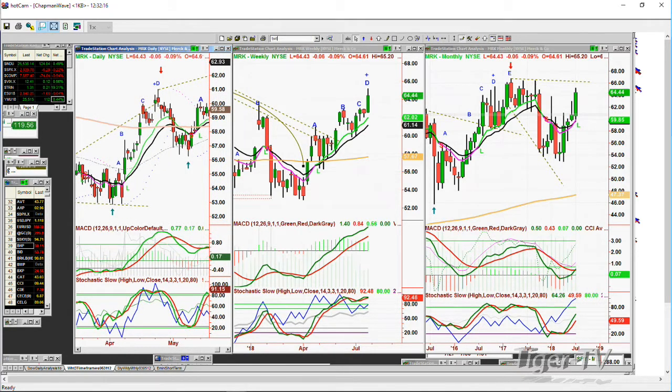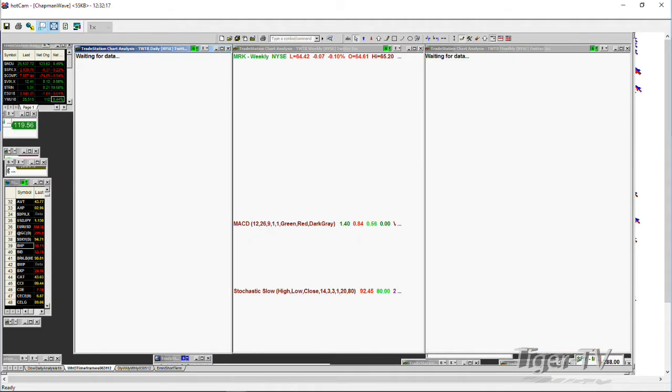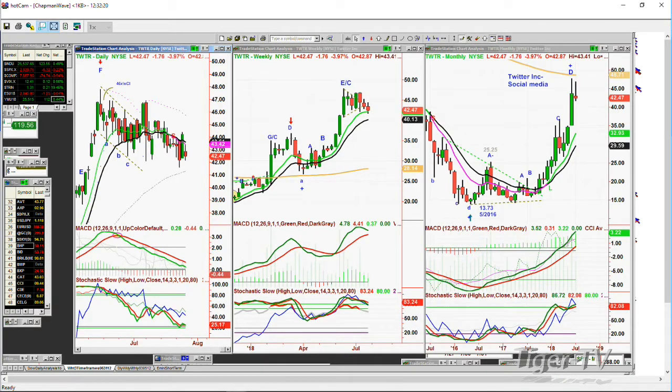Twitter. I don't see anything yet in Twitter. It had a fantastic move. It's made a peak F top and then around 46 close. I suspect, having hit the 47s and now in the 42s, it's just a little choppiness. It needs a little more time. Probably the 38s is where you want to look at it again as maybe a buy. It's made a D in the monthly chart.